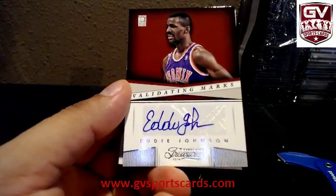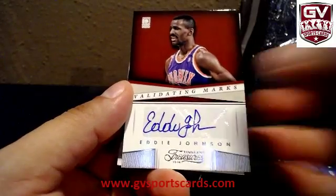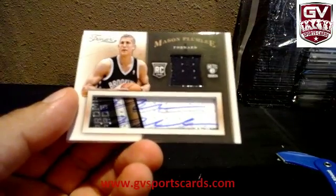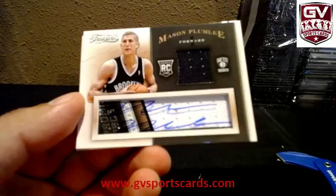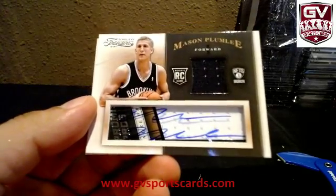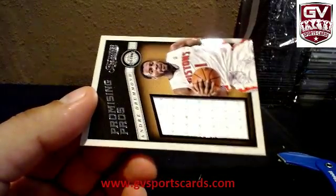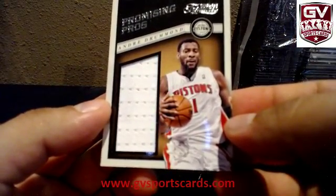Eddie Johnson, we got Suns R. Bobby, 1973. Next, we got for the Nets, Mason Plumlee. Jersey autograph for the Nets. Nets is NRE 246. There you go. And we got jersey Andre Drummond for the Pistons. Andre Drummond.